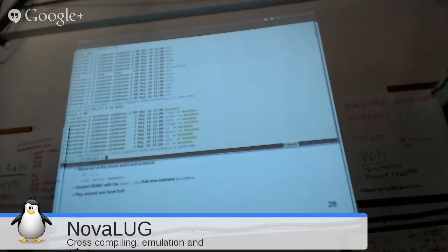And so BusyBox actually provides its own initialization process that you can tap into if you're building your own distribution, so you don't have to do it. It provides a System V style init process, but you can easily cross-compile systemd and put that in place as well. So let's go ahead and run that example.